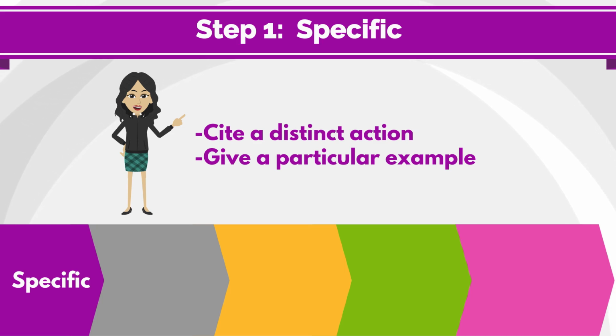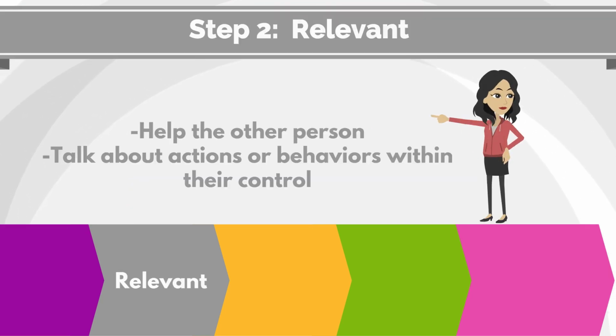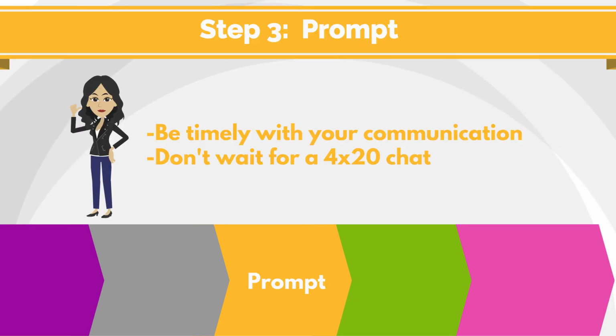Step 1 is specific. When making your feedback specific, refer to a distinct action that the person took or cite a particular example of something you observed. Step 2 is relevance. Feedback should always be given in the spirit of good intention. You want to provide feedback that will help the other person, and be sure to concentrate on actions or behaviors that the other person can actually control.